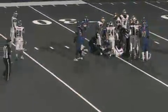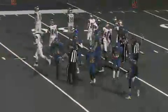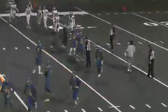Max gets the high snap, deep punt kick as the Viking return man is fumbling the ball, and the ball is still on the ground. It'll be interesting to see who has it at the bottom of the pile. I thought he might have just tried to fall on it, but he kept going. But the Vikings do recover, so almost a fatal mistake by the punt returner. Yeah. The punt returner there for the Vikings.